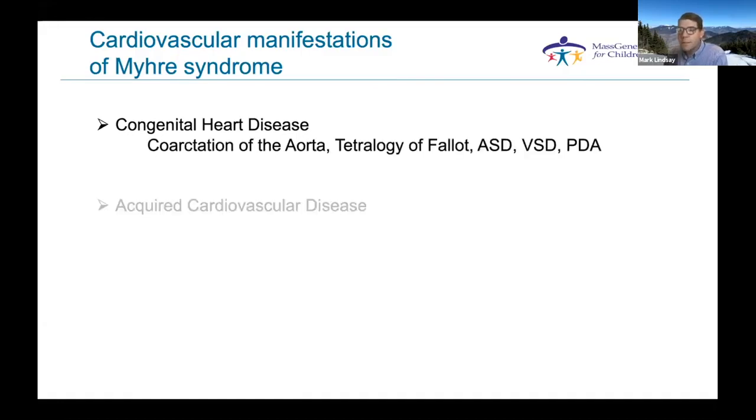The congenital heart disease is quite a broad topic. The forms that we've seen in Myhre syndrome involve coarctation of the aorta, and I'll take you through what that means, tetralogy of Fallot, and then also smaller defects like atrial septal defects, ventricular septal defects, and then something called a patent ductus arteriosus, which is a fetal connection between the aorta and the pulmonary artery that is supposed to close after birth but can sometimes stay open.